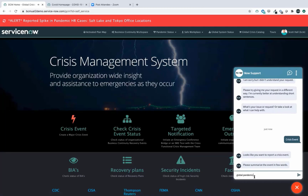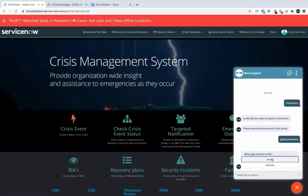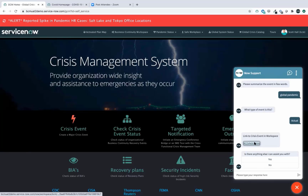He will be asked to summarize the event in a couple of words, and he's going to say global pandemic. He will be asked what type of event this is: an actual event, meaning we are at the onset of a crisis scenario, or an exercise where we are simply testing our recovery plans. We will select actual. He will now be brought in context into the brand new recovery event that was created by way of the virtual agent. With that said, I will now hand this over to complete the rest of this demonstration.